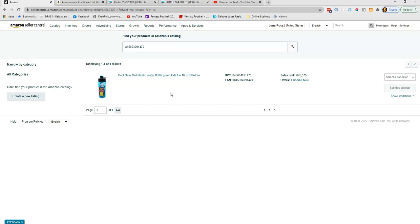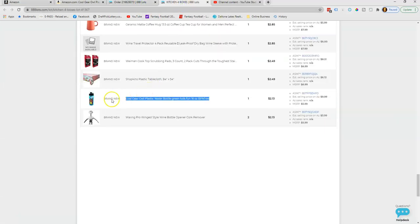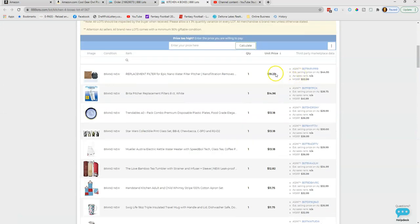The actual cost on that was $2.13. Even though everything in the box averaged slightly less than $4, $3.90 or so, it was actual cost for each item. If you go to 888 Lots, it shows you actual cost here. There it is, $2.13. If you go up here, the most expensive thing I bought was $19, expected to sell for $45 on Amazon, but some of these prices may not be there anymore. They may change, may go up or down.